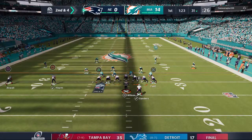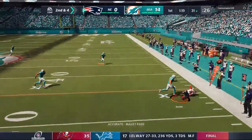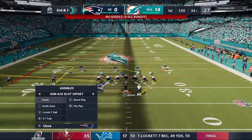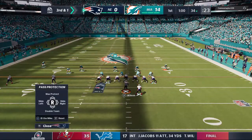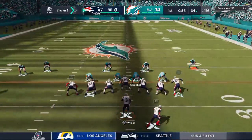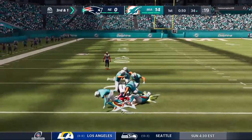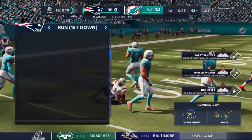Brings up 2nd and 4. From the 31, Wilson. Complete. Smith has it. And this won't be enough to pick up the first. A gain of 2, 3rd and 1. 2 yards. And it's 3rd down. On 3rd and 1, Wilson. He's going to hit his man out of the backfield. Complete. And they're going to have this across midfield and inside the 45.